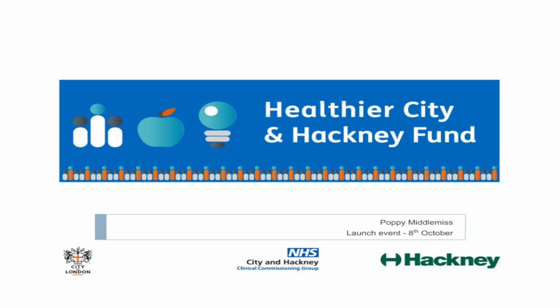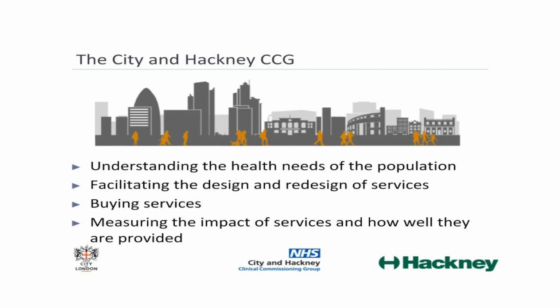This presentation is going to tell you a little bit about the partners involved in the scheme, the principles of the scheme, our different funding streams and priority areas which we're looking for people to bid to, and also a bit about the application process.